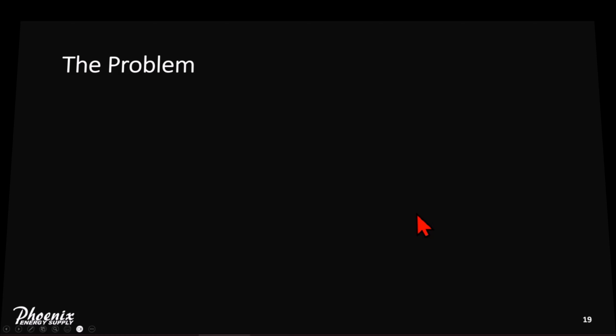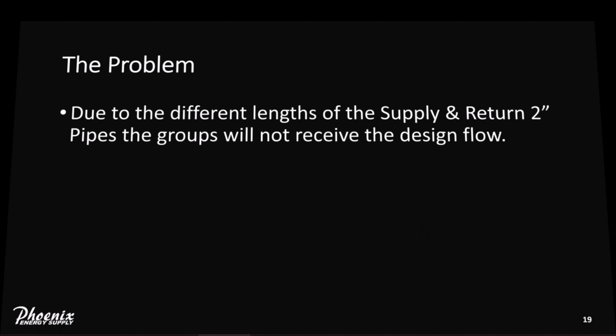So let's sort of state the problem. Due to the different lengths of the supply and return 2-inch pipes, the groups simply will not receive the design flow.